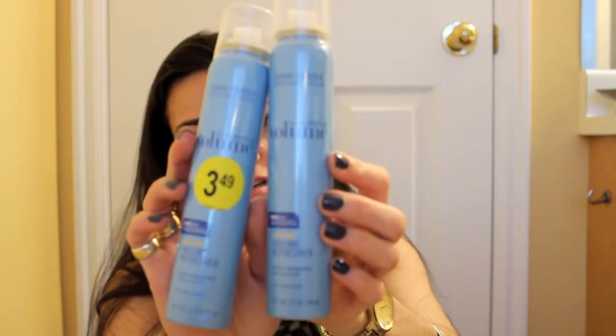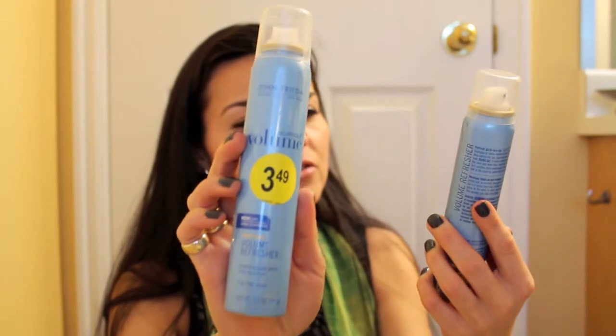These are the John Frieda Luxurious Volume Refresher Dry Shampoos. And I had 2 that were almost empty, and I ended up using both of them up. I have one that I'm using right now, and I possibly have one more. I'm not sure. You're gonna see at least one more of these. And they're fine, they're great.